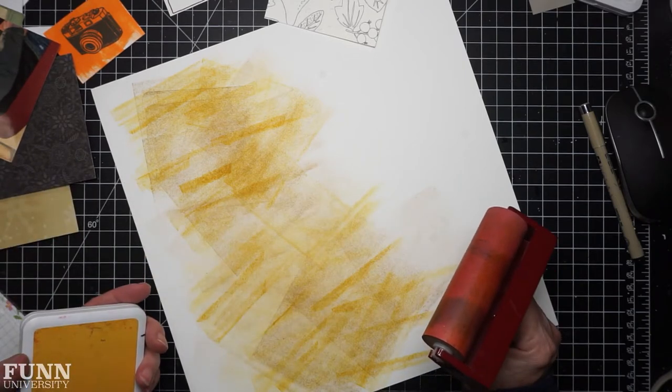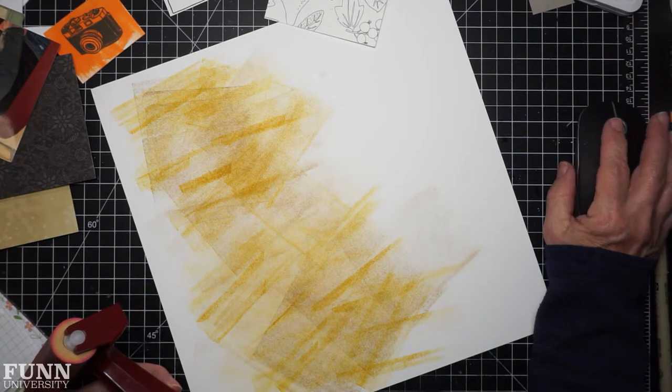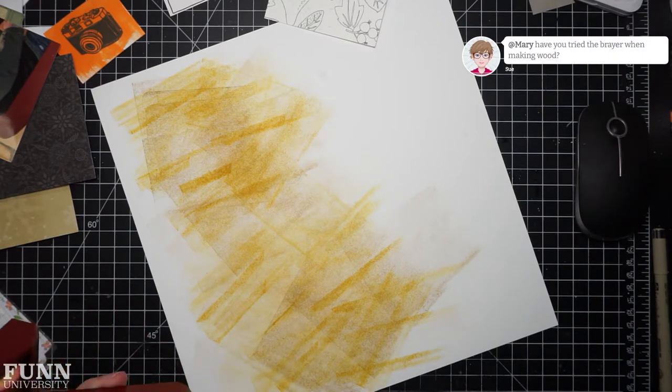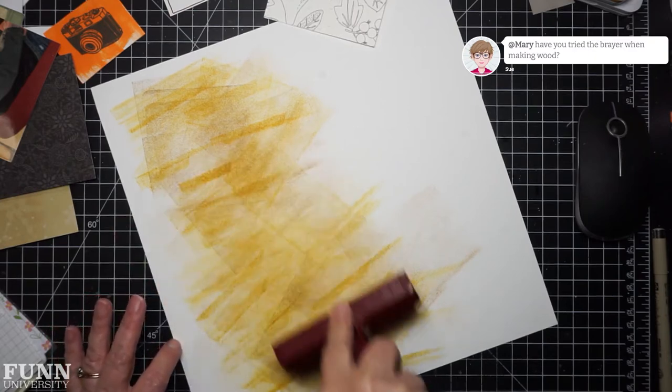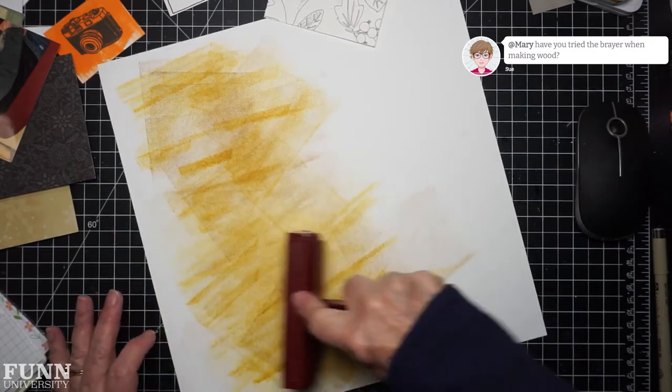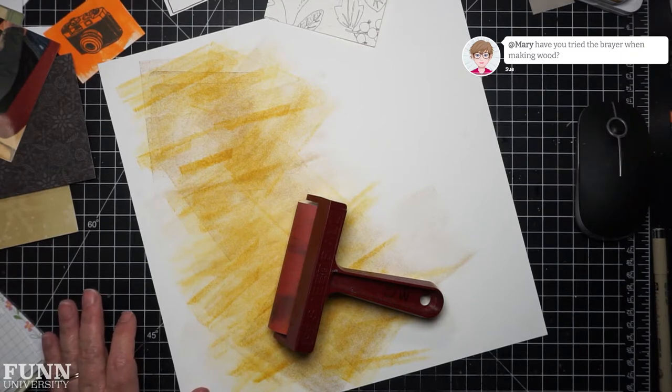Have you tried the brayer when making wood? I don't believe I have, Sue. That's a really good question. It sure would be easy to use. Yeah, I think you could, totally. I don't know why you couldn't. Get that all off. Try it. I'd love to see it. I think it would work. Smarty smart girl.